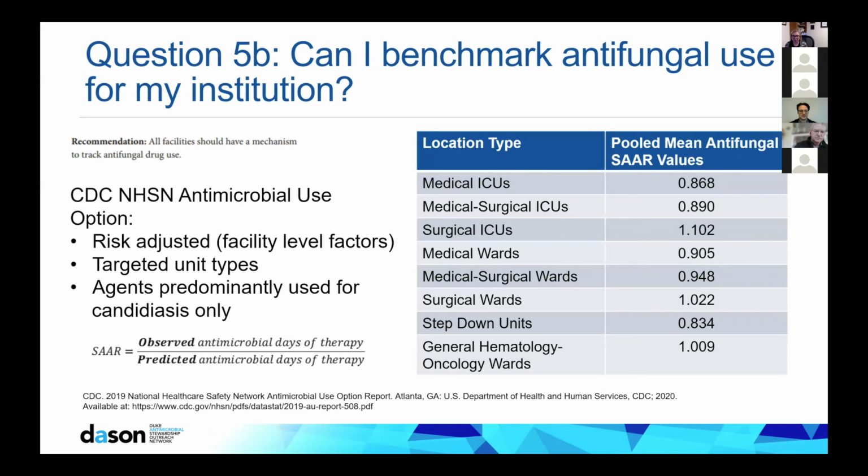And then one last question is about antifungal drug use and how do I compare? So if I can measure my antifungal drug use, and remember, not all hospitals, even in that SHEA network survey, were able to do this, but if you can measure your antifungal drug use, can I benchmark it? And the quick answer is yes. And now in the United States, we have the NHSN antimicrobial use option, which is risk adjusted at the facility level for targeted unit types and does include antifungal drug metrics.